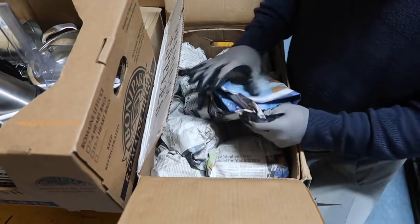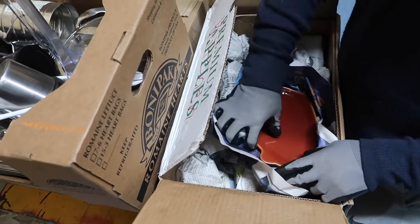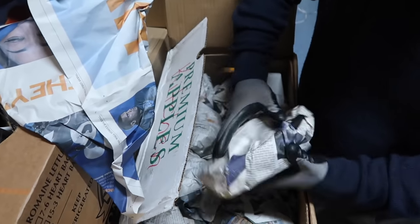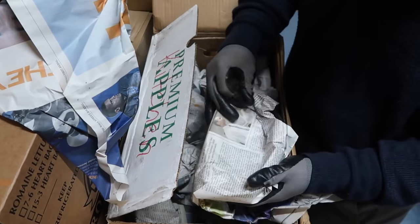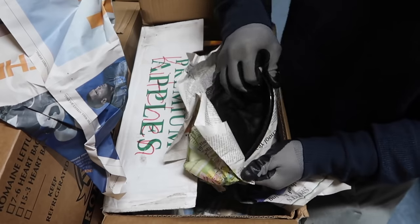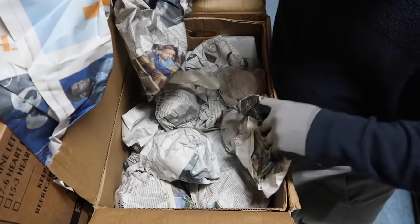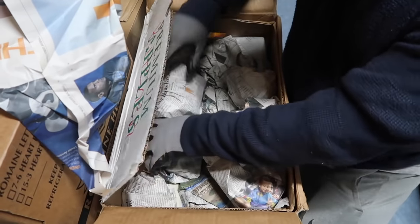See what we got. Is it a bunch of handmade stuff? Oh, we have a piggy! Cute. We have a piggy! This one's a little heavy. What is this, an ashtray? Oh, just a random dish. A lot of these are cups.